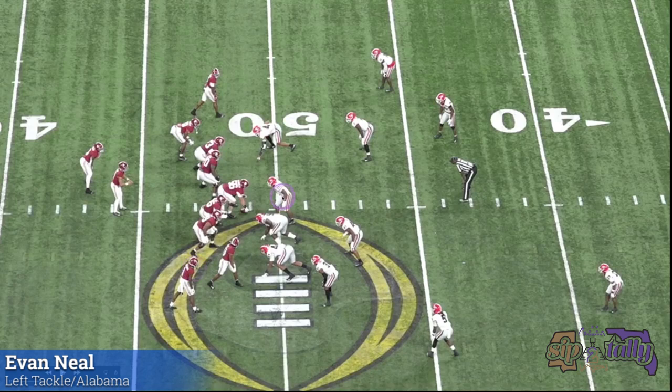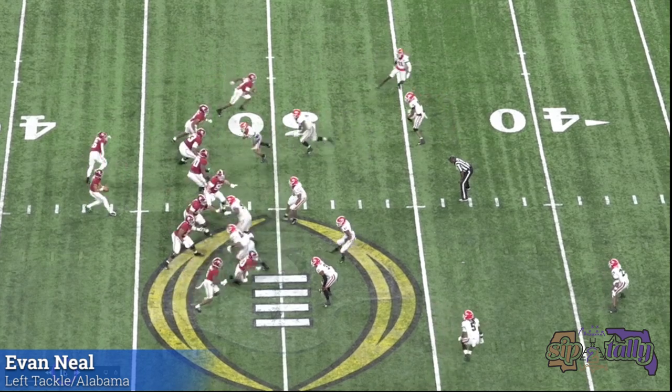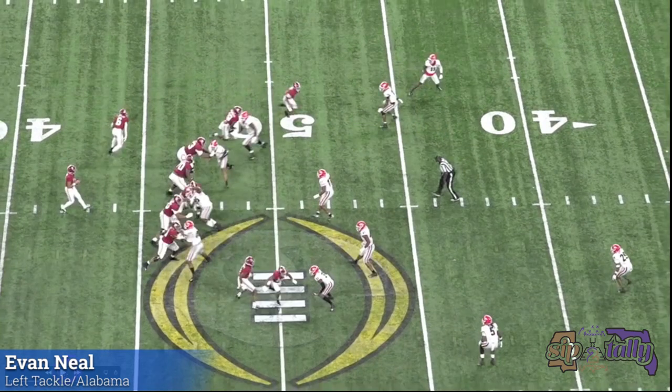Now again, it ain't all gravy. And this could be miscommunication. It could be bad eyesight. And it could be just a good play by Georgia. But Neal missed the stunt right here. I'm going to watch it from the wide view and the backside view. This is Evan Neal right here. Four slants across his face, and he doesn't see the backer coming to pass that off.